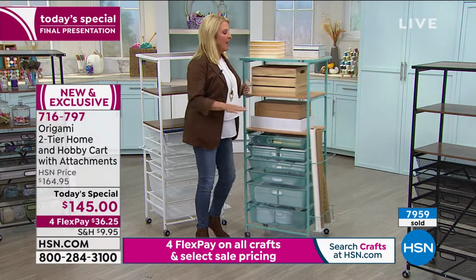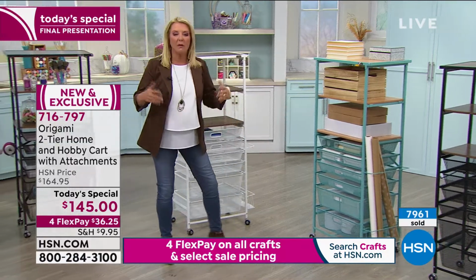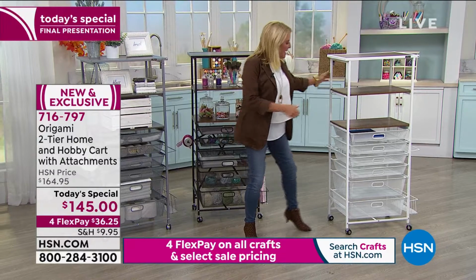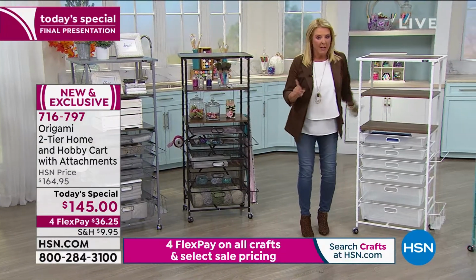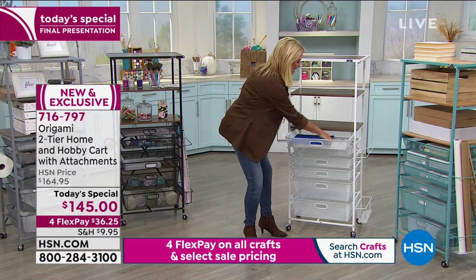And you know what I have? I have a lot of paper, and if you pile paper up, you know it gets torn and ripped, and you're like, wait a minute, all my Intergriffin paper is ruined because I had it shoved into a basket. Here's another great example. Speaking of paper, the number one most requested thing is, will it hold 12 by 12 cardstock?